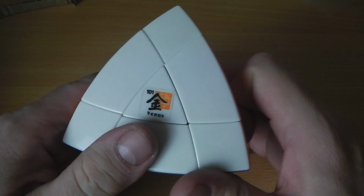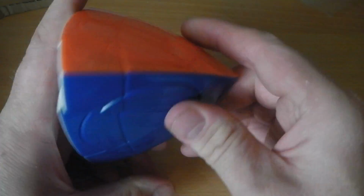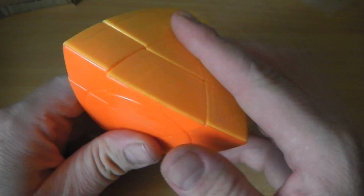Very rare these days. The last one I've got of these, MF8 and Diane Crazy Tetrahedrons. This is the Venus version. You've got a 1 0 face, 1 face, and two faces on this one. Very difficult to solve puzzles, those.